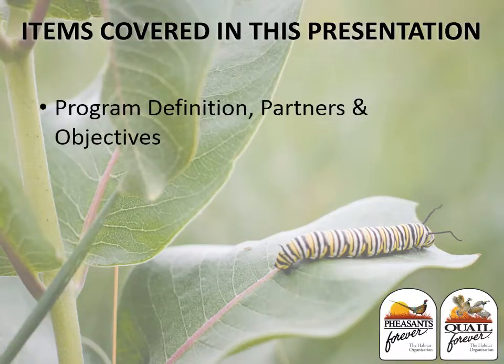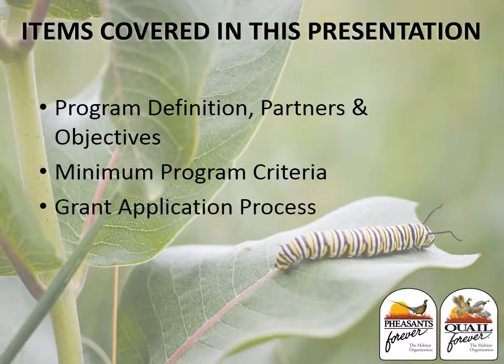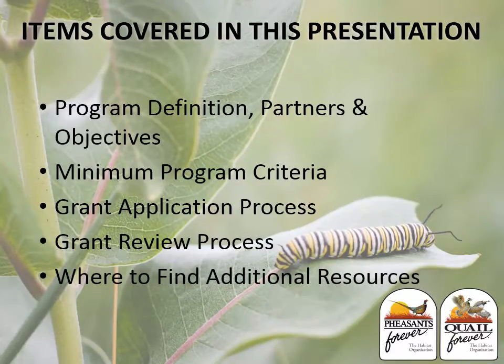Some of the items covered in this presentation are going to be the program definition, program partners, program objectives, the minimum program criteria, grant application process, grant review process, and where to find additional resources when you are planning and conducting your project.